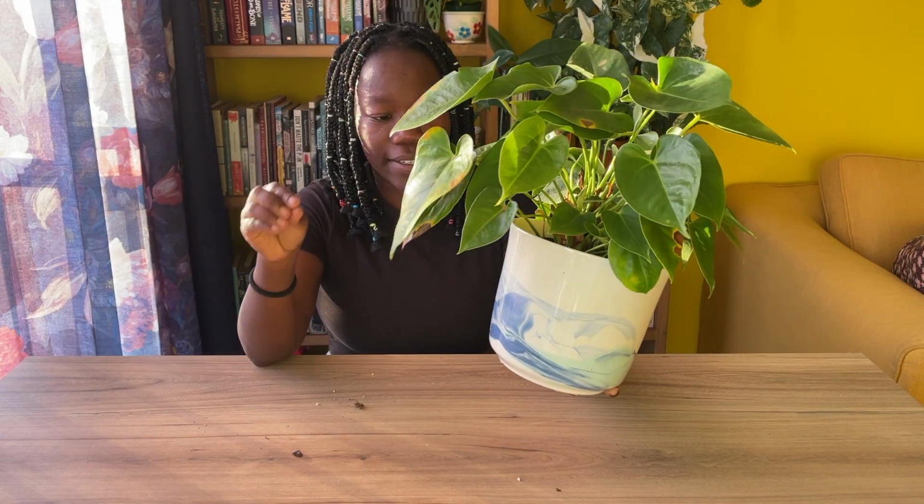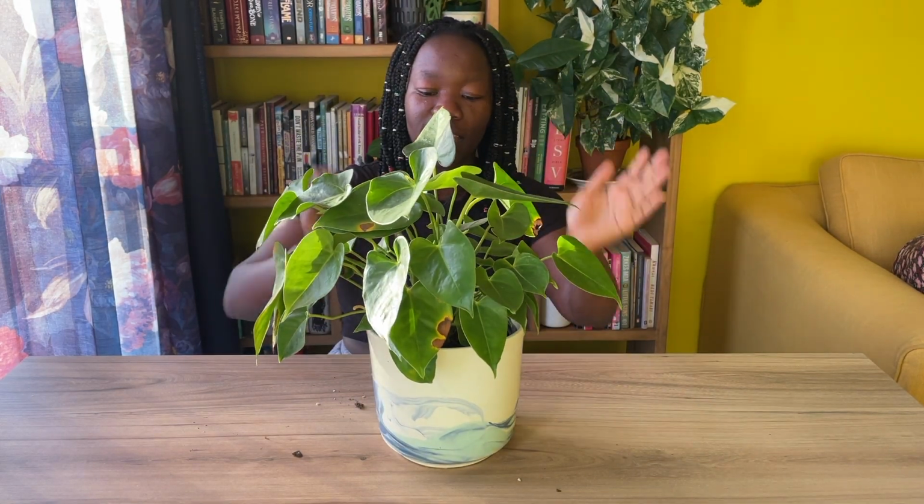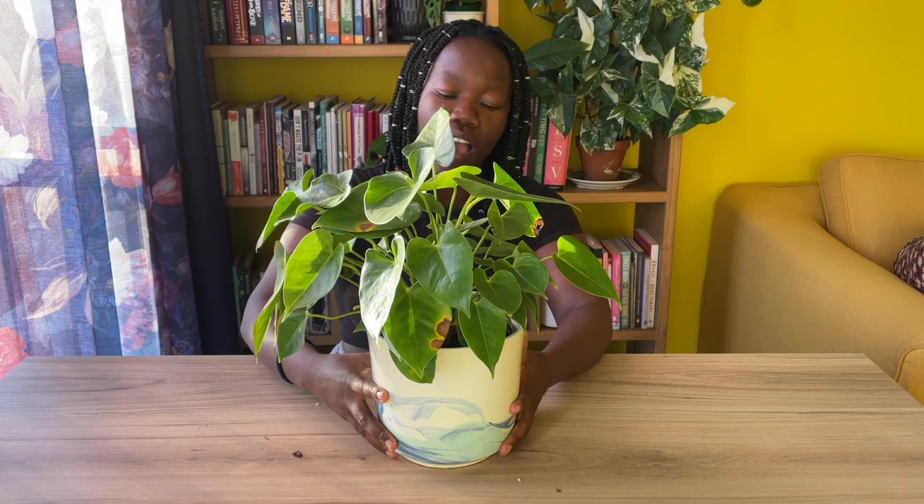But I think this is really, really pretty. If they had an actual planter with a saucer, I'd be on top of that. I'd be their biggest customer, honestly. So I really like that. I really like the lip that it's doing. I really like this planter. The plant is not doing the best.